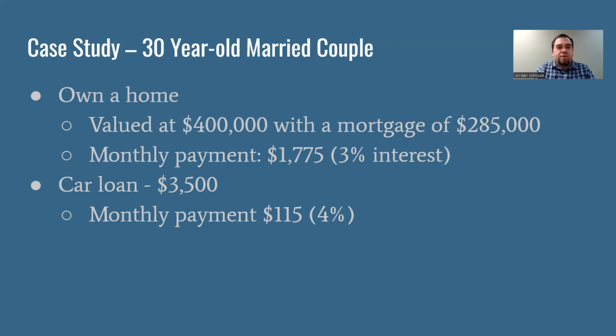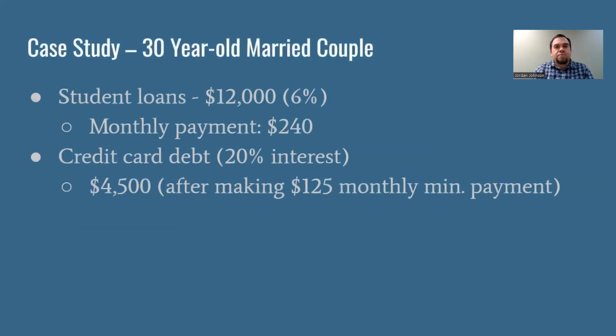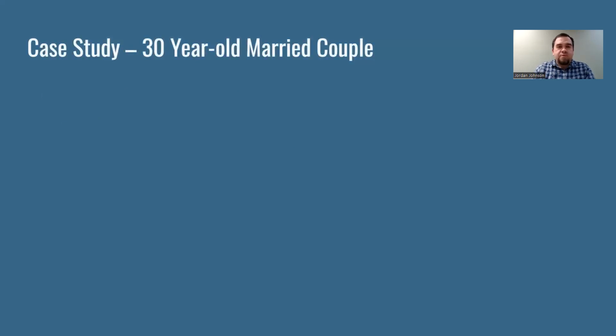They have a car loan for $3,500, and that monthly payment is $115 a month at 4%. They also have some student loans left over, some $12,000 at a 6% interest rate, with monthly payments of $240. They also have a credit card that has $4,500 on it, with a $125 minimum monthly payment at 20% interest. These are the debts that they have. These are the things that they would like to get rid of so that they can have more money to use for their finances and their plans for the future.